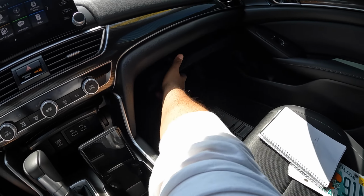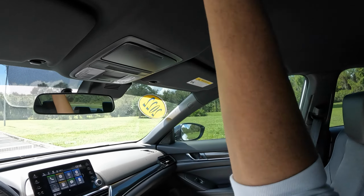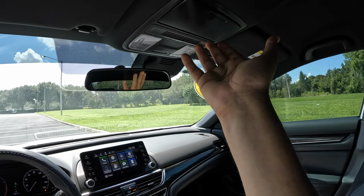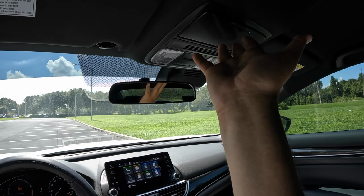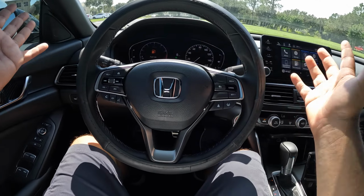Here we have the glove box, which is really nice and roomy, and just overall really nice. I love that the headliner is black. We don't have any sunroof on this one. That's basically an option, and of course you get lights here, the sunglass holder there, and another mirror here, which is really nice. Everything's just at your fingertips.